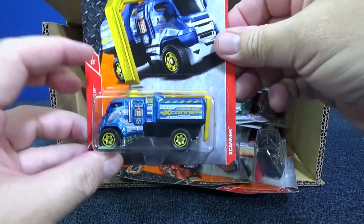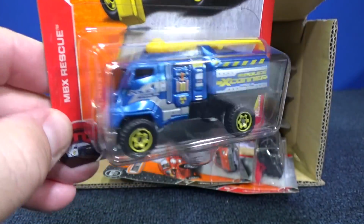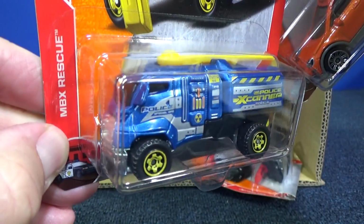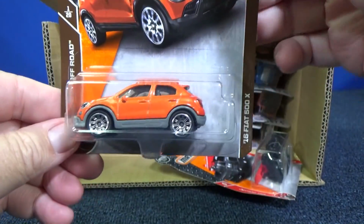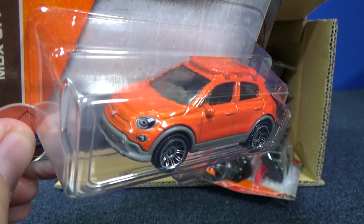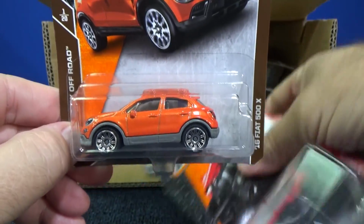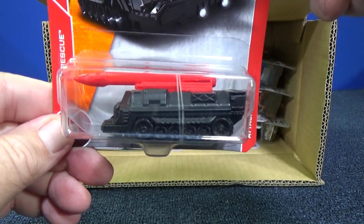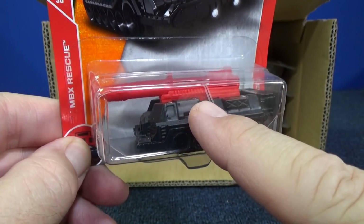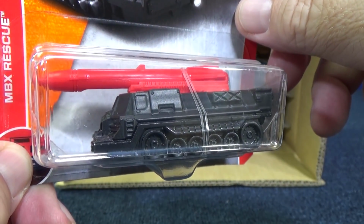Here we have the X Scanner. Hot Wheels, Matchbox Fantasy, what they call Matchbox Originals. Here you have the 16 Fiat 500X, has headlight decorations, taillight decorations, and quite a few Matchbox pieces have moving parts, even if they're the Matchbox Originals.